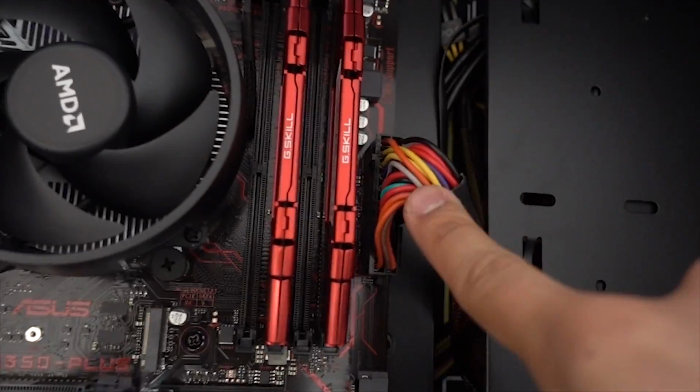Oh God, it's hideous. Just look at it. Look at it. I can't do it, guys. I can't do it. We're using extensions.